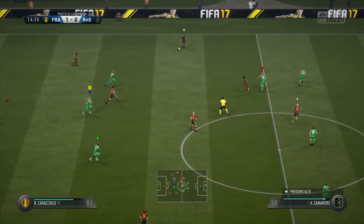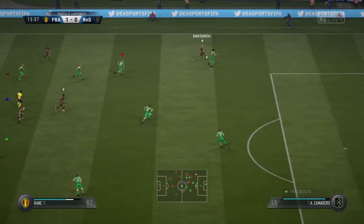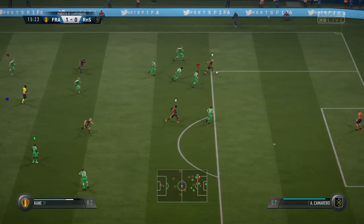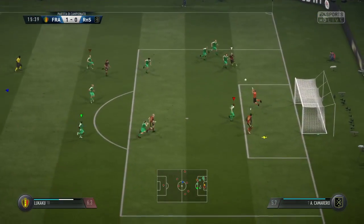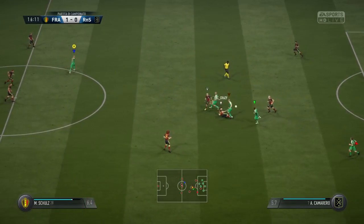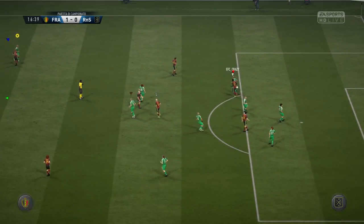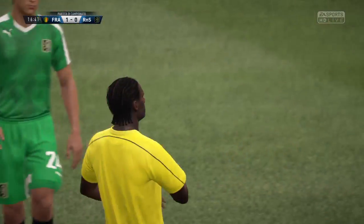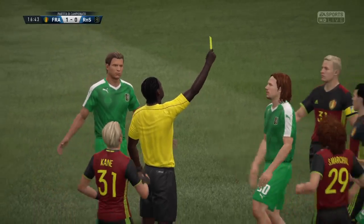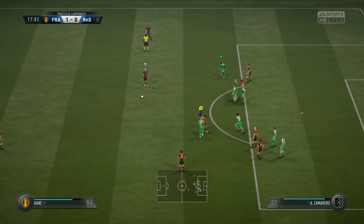Weber. Tried to tackle here, and he's done that. Easy decision, free kick. Well, the ref's given a foul here, and it's a bad one, yellow. Yeah, no surprise there at all.